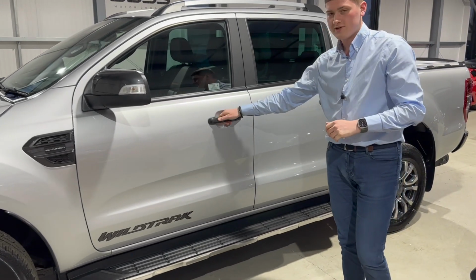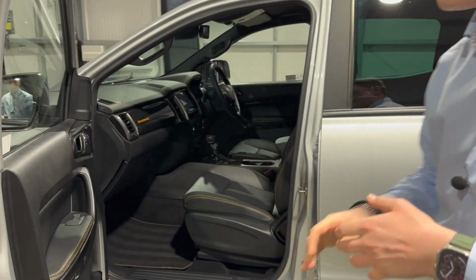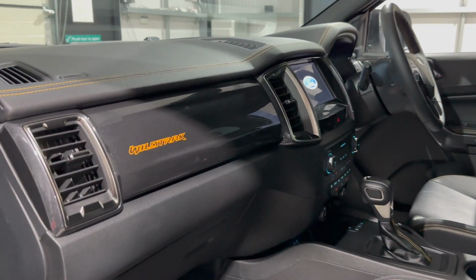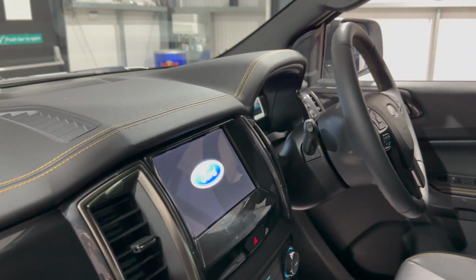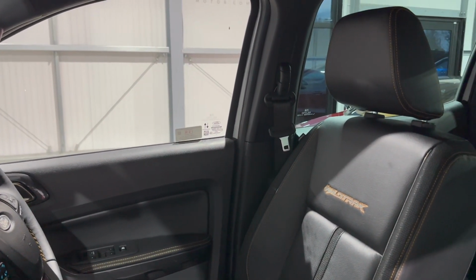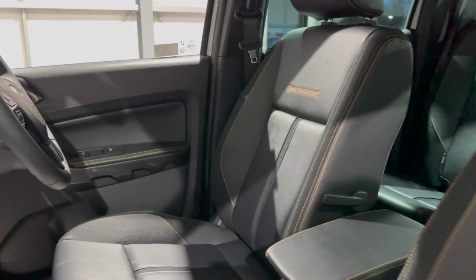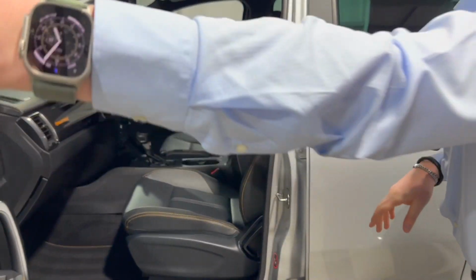It is keyless entry and exit, so if you've got the key in your pocket, just pop your hand behind the door handle and it will unlock. And then if you have a look inside there, you'll see that Wildtrak interior. So all of the orange highlights, orange stitching, and then the black leather. And then again, part of the update to the Ranger was that the seats become full leather, which again is only available if you go for a Wildtrak specification. But we'll talk you through some more of the features as we go around the truck.